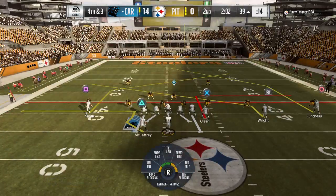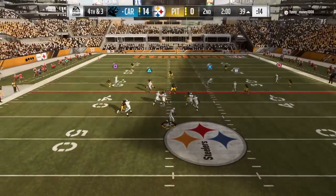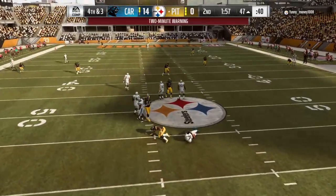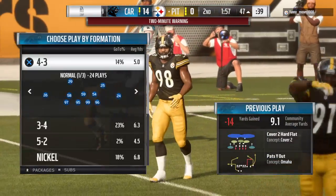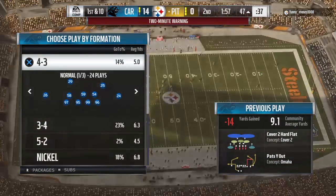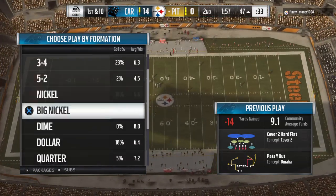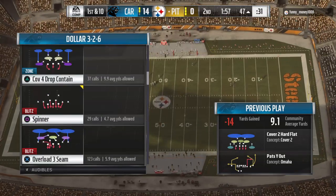On 4th down, Newton. Falls here as he's taken down. 1:57 to go in this first half. Back to Heinz Field after this.